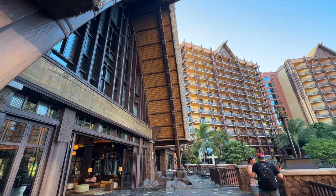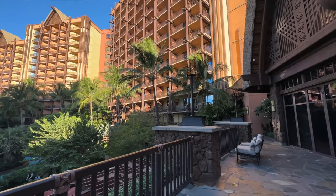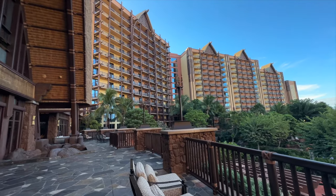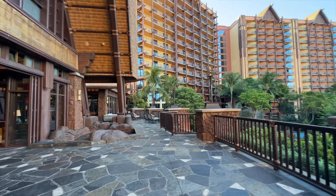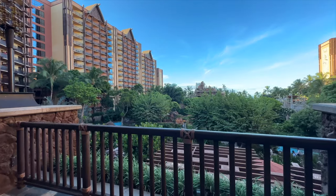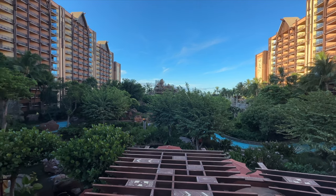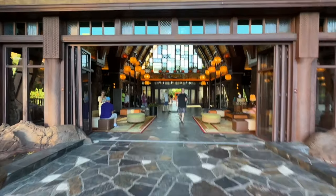So the layout is kind of weird. You've got the main lobby building, then you've got the two towers, one either side that kind of flank the lobby building. Now, going between the towers on the top floors, you can't do that. You have to come back down to the lobby on the third floor. The lobby is the third floor. There is some other stuff on the ground floor, but not a significant amount. And then you make your way between the towers through the lobby.